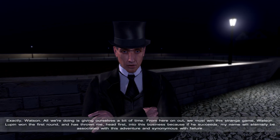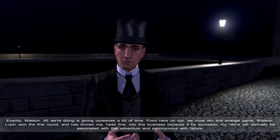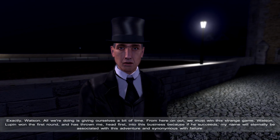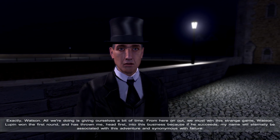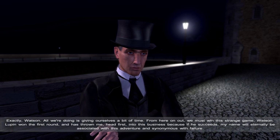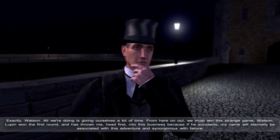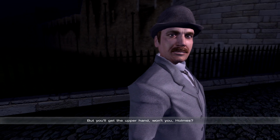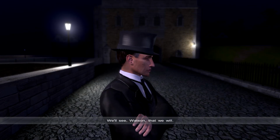Exactly, Watson. All we're doing is giving ourselves a bit of time. From here on out, we must win this strange game, Watson. Lupin won the first round and has thrown me headfirst into this business because if he succeeds, my name will eternally be associated with this adventure and synonymous with failure. But you'll get the upper hand, won't you, Holmes? We'll see, Watson, that we will.